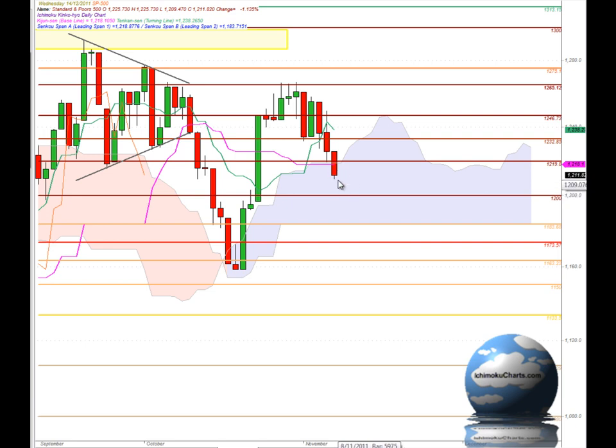To the downside, we do have very strong support down around the 1200 number, and if we see the market trade down to there, then it's a very strong likelihood that we will see some buying come in around that round number. It was a very big level previously that held as support and resistance, and it wouldn't surprise to see that hold as very strong support for this market in the next few days if we do trade down there.